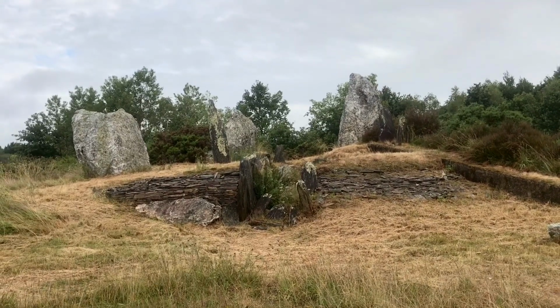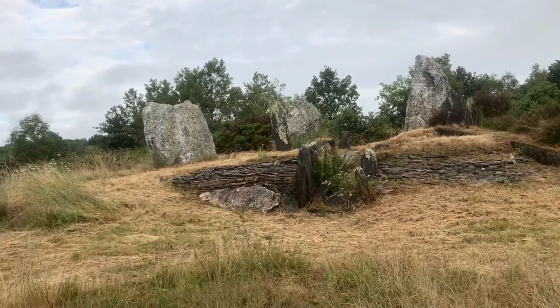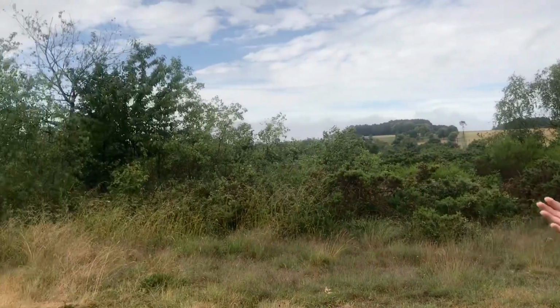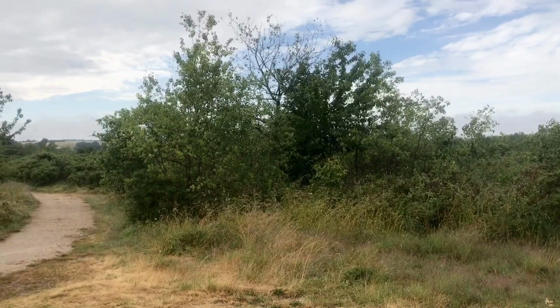Nowadays we have the trees all the way around us. This is the top of a ridge. So this person, were they important or not, is irrelevant. This person was placed in an important place, on top of the ridge where the stone was supplied to local communities all over what we now call Brittany.